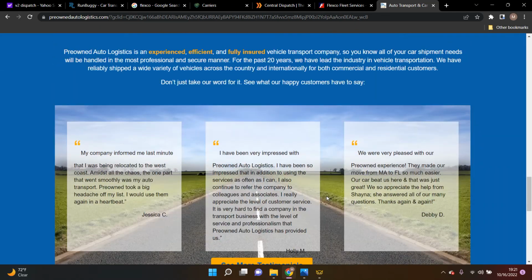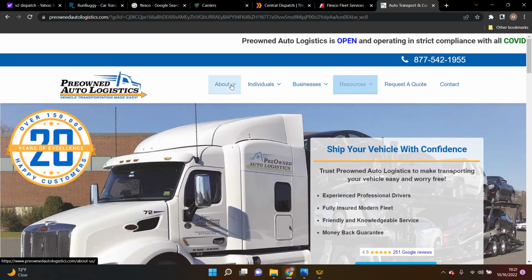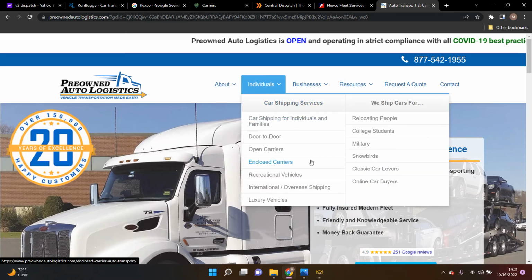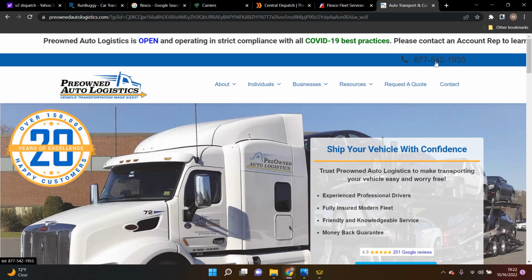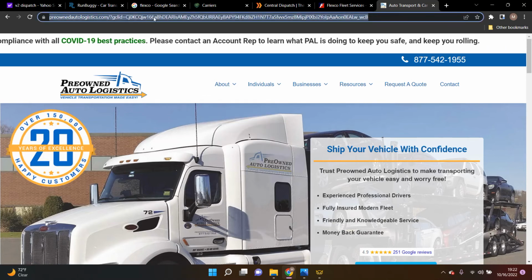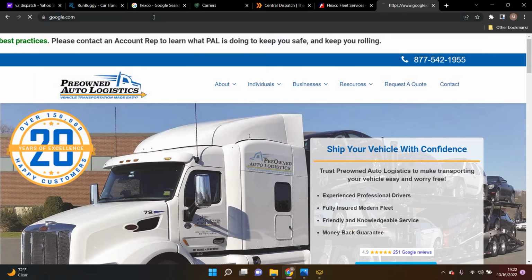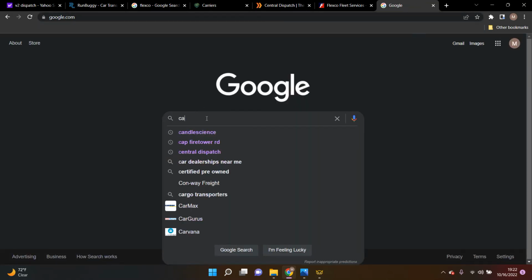You can obviously see they got a basic website. Not sure if you can actually sign up for the carrier stuff up here. What you'll have to do is either contact them right here and ask them to send you a carrier pack, and they'll send you a carrier pack and get signed up with it. Another one is Carvana. I have to see if you can sign up with them online.